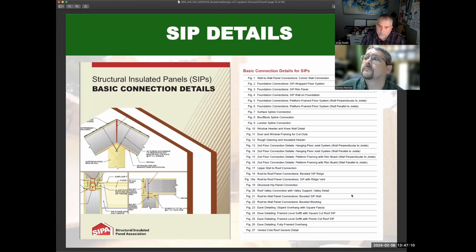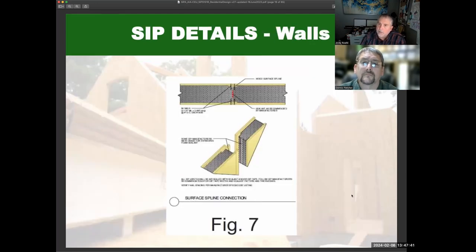We also have a whole slew of basic connection details on our website. Basically every different component with every condition that we can think of, there's been some kind of general information provided for that. If there's anything really specific that the basic doesn't fit into your design, then we're here to help through an engineering process to develop a detail that works for your project.